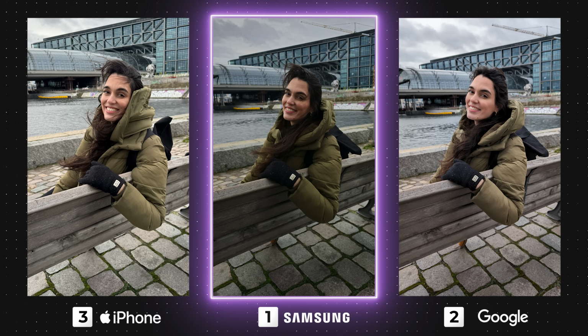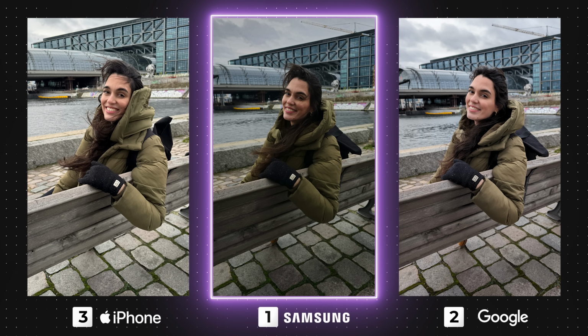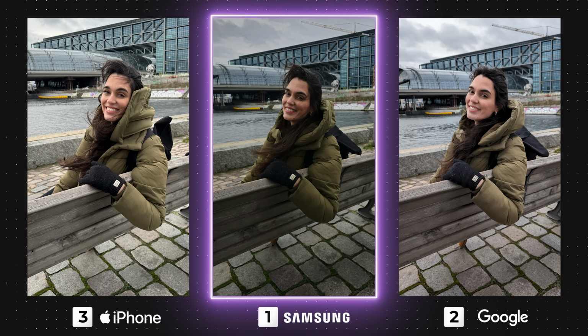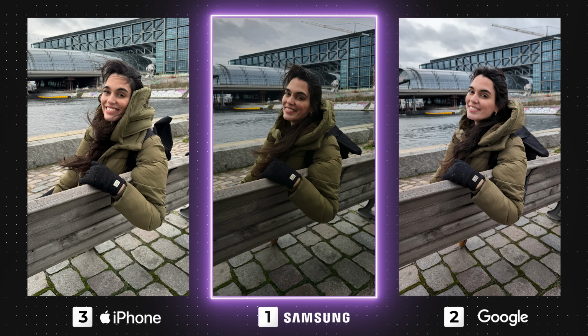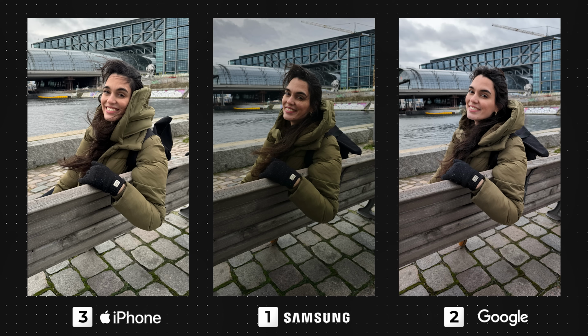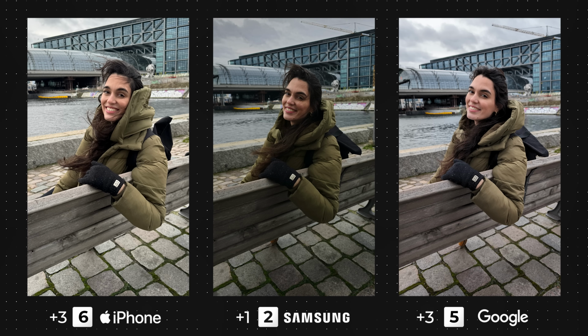I'm not really sure what happened to the Galaxy here, but this time round, it's completely failed in the exposure department. The image is super dark and would require quite a bit of work in post. The iPhone and the Pixel both do a good job here. The iPhone is sharper and more saturated, but the Pixel looks very high quality, like it came out of a professional camera. This is a tough one, so I'll need to tie these two in first place.